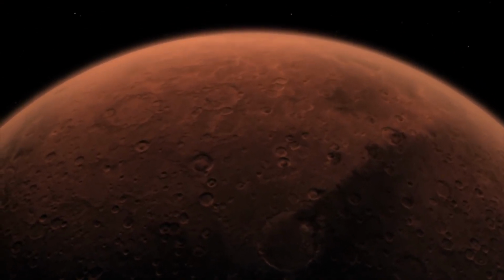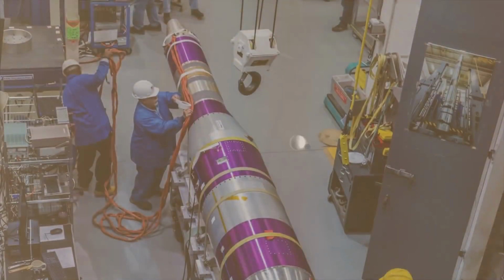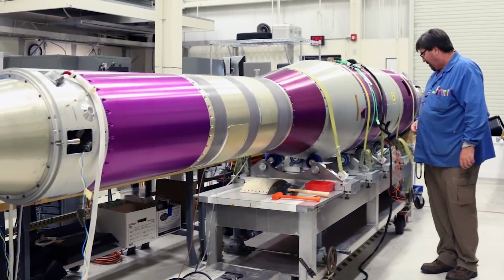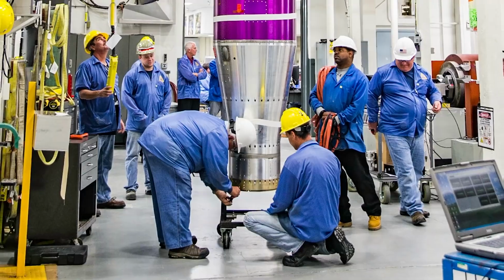Today, as our missions become ever more daring, we need new parachutes capable of surviving those strenuous environments, and we need ways of testing them at loads higher than ever before. Engineers at NASA's Jet Propulsion Laboratory worked with NASA's Wallops Flight Facility to develop a new test technique.